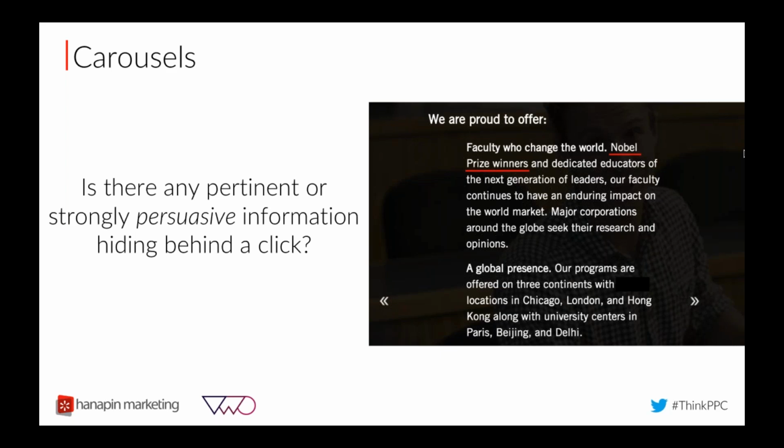So this point is very important. It's very persuasive, but it's hidden behind a carousel. Bringing that out probably nudges a lot more users and also speaks to the validity of the school in itself. So in essence, don't hide information that your users need to convert. Also don't hide information that could push them over the edge and persuade them to convert.